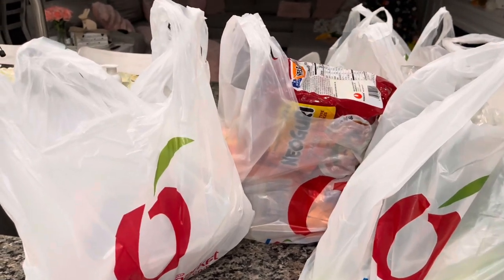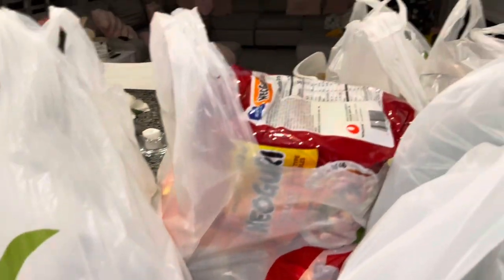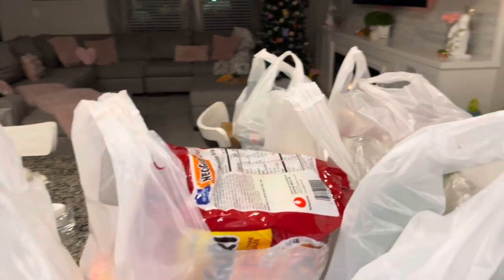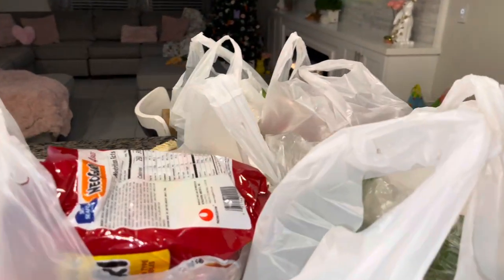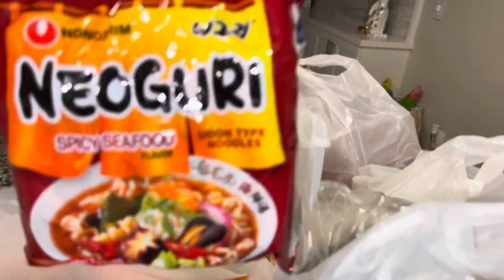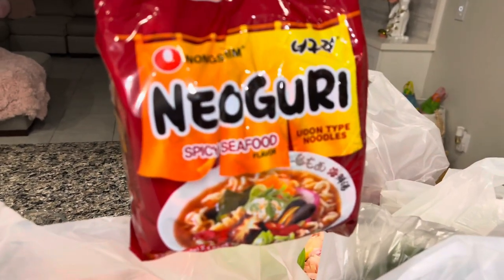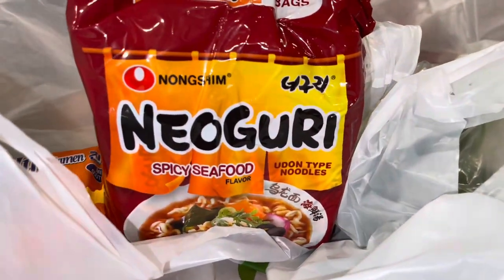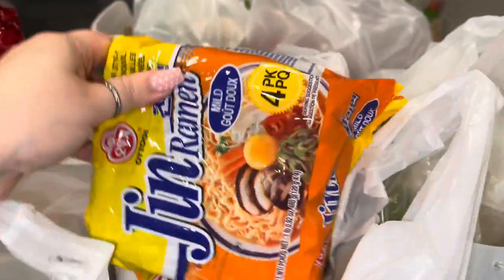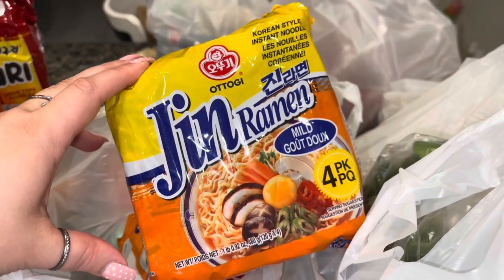Okay guys, so let me show you what I got from the Lotte market, which is an Asian market, a new market that we have in our neighborhood. Let's start with the big one. I got this noodle nanchi, which are good seafood noodle. My phone was not focusing, so I got this. And this is a new brand, never had this, so I'm gonna try this out. Jin ramen, which is mild, 4-pack.